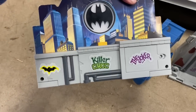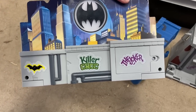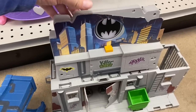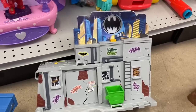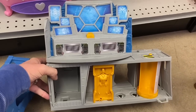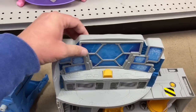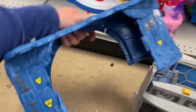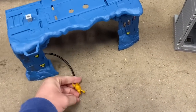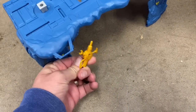Oh, I see. Killer Croc, the Joker. Yeah, that almost looks like it would go up here as well, right? Oh, yeah. Look, that fits up there just like that. And this is the back side of it. All right. Now we're getting somewhere. So what is this then? Is this like a gas pump? All right, check that out.